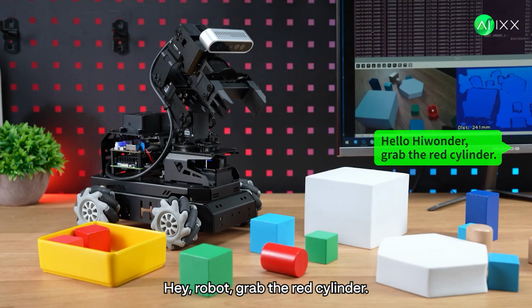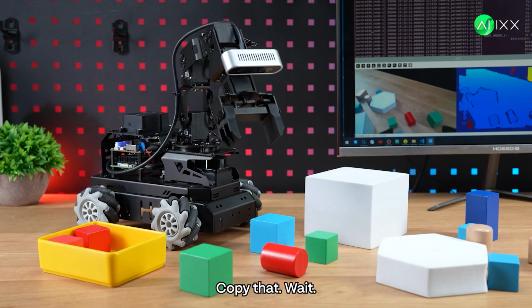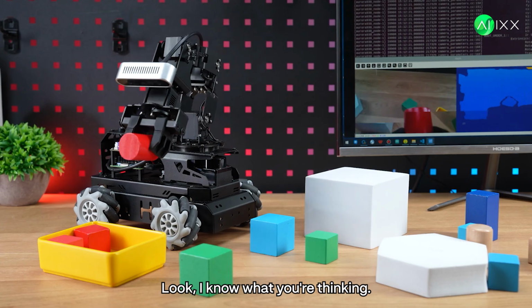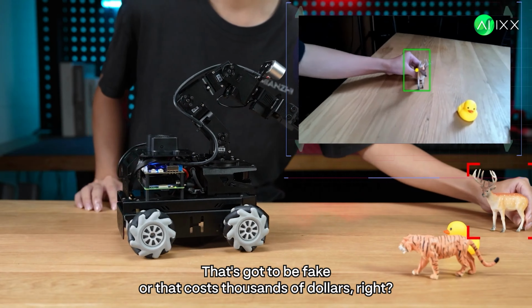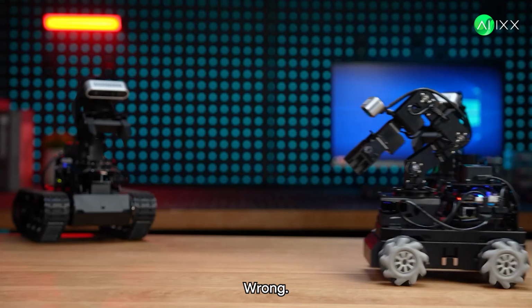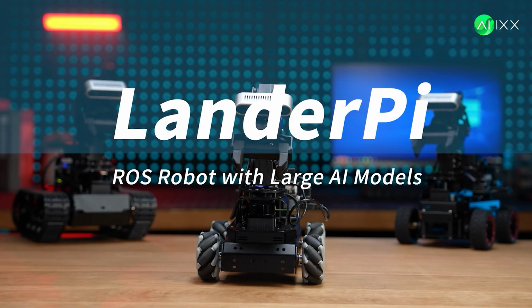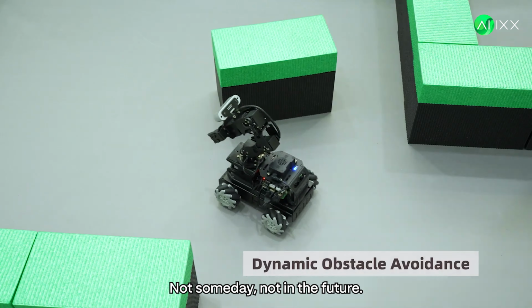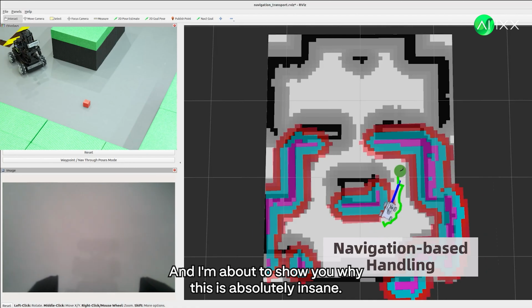Hey, robot, grab the red cylinder. Copy that. Wait. What? Look, I know what you're thinking. That's gotta be fake, or that costs thousands of dollars, right? Wrong. This is LanderPi, and you can actually build this at home. Not someday, not in the future, right now. And I'm about to show you why this is absolutely insane.